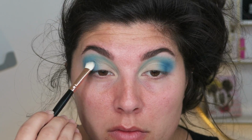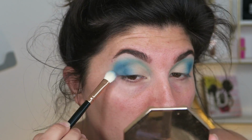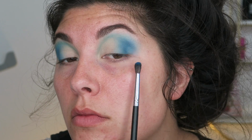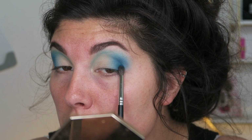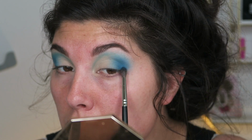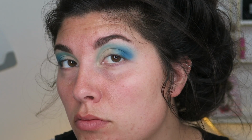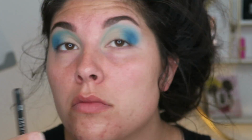I have no idea, but I was really getting frustrated here because in my mind, I'm like, how do I cover this up? How do I fix this? Am I going to have to scrap this whole look when I've been sitting here for a hot minute now? So I just kept trying to build up the blue and really hide the part that was sticking out.